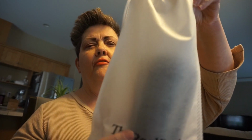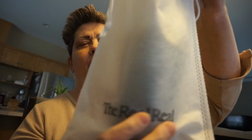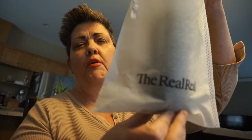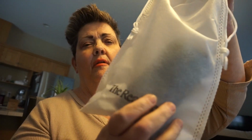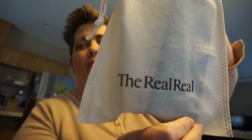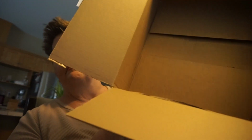All right. So they come in these little pouches if the original one doesn't come with it. They do give you this semi dust bag. I mean, they're not that bad. So that's the first one. This is the second one that says the Real. Okay. So the box is empty.